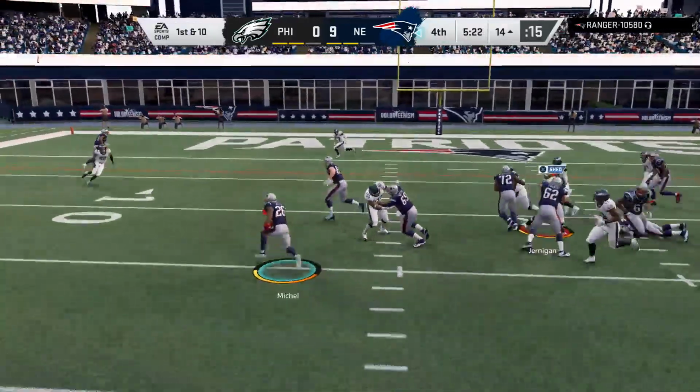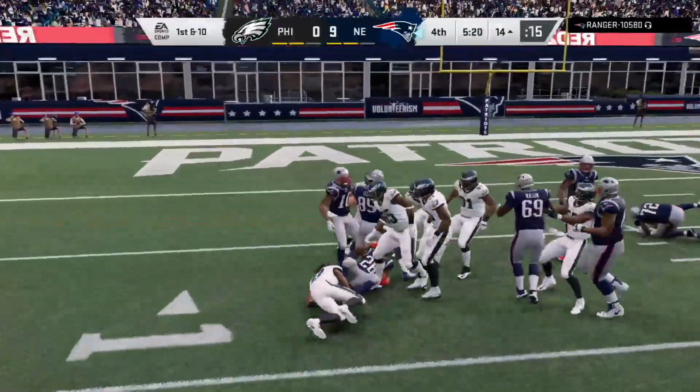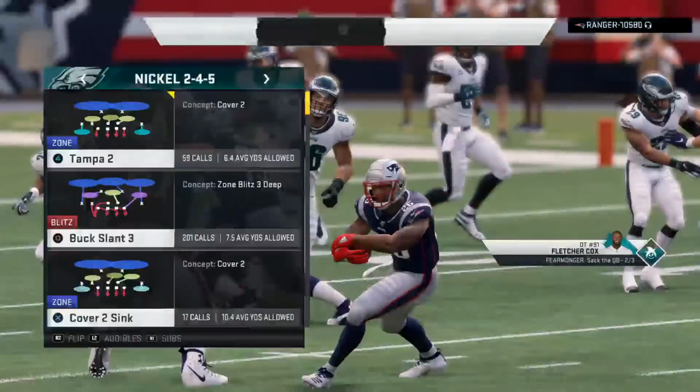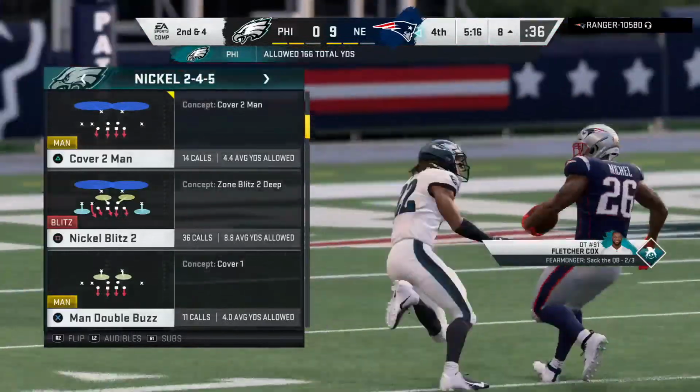Now a first down carry. It's Michel. And effective running here. He'll take it down inside the 10. It's a 6-yard pickup, and it gets him to 2nd and 4.